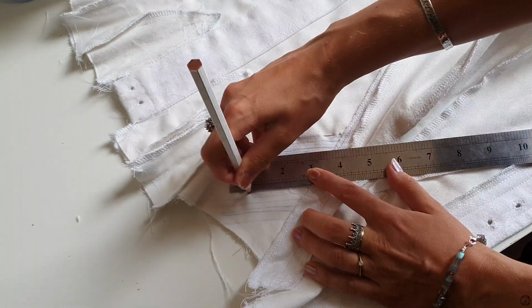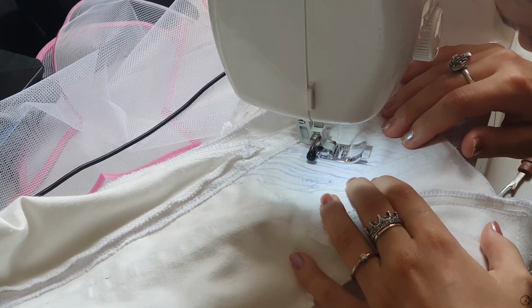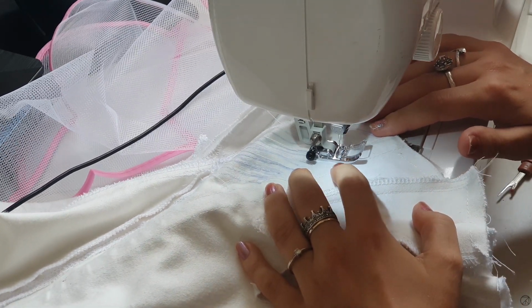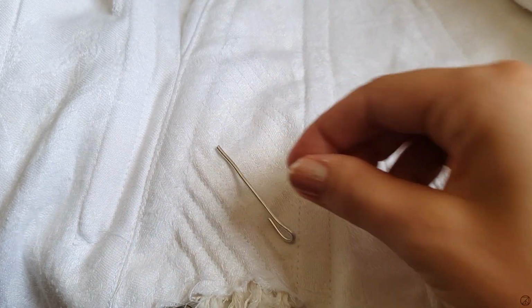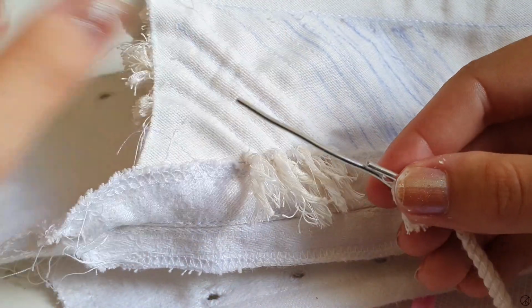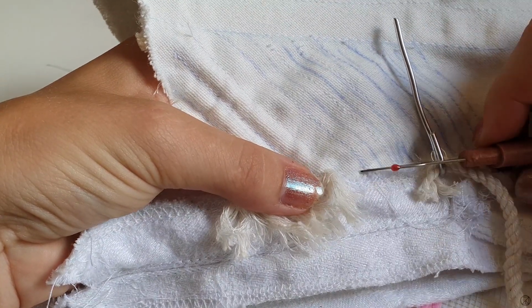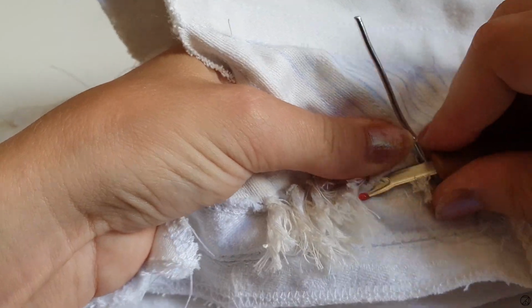Now that I knew where I wanted the cording channels to be, I marked the placements of them out and sewed along the markings. To insert the cords, I used a wire I bent to the shape of an oversized blunt needle and a seam ripper to make tiny holes through which I could feed them. It was a long process, as the wire kept getting caught on the fabric as I was pulling it through the channels, but it was still easier than it would have been without its help.